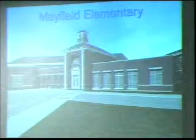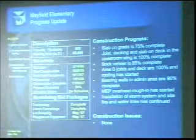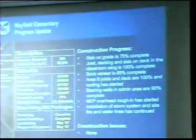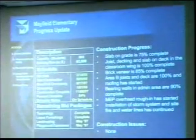All right, moving on to Mayfield. These buildings are pretty much neck and neck. They're about even in terms of progress. The only difference here is the admin area and that media center area is enclosed here. And you'll see that from the first photo. They've already started setting their decking, and I started roofing this week.